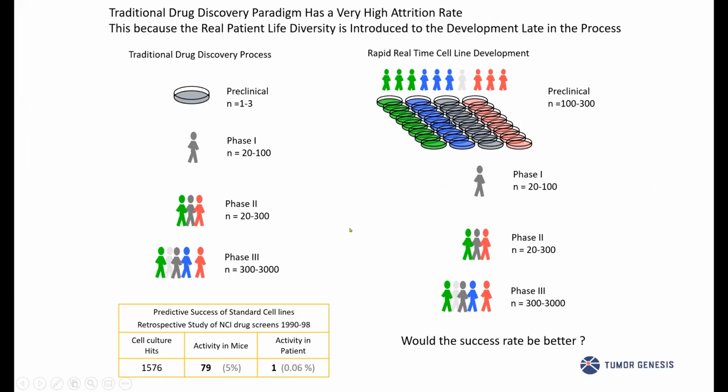Now, really what we're trying to do is change the paradigm. This is the traditional model on the left-hand side. People can see that. It's one that everybody knows about. What we're really trying to do with rapid real-time cell, what we call living tissue banks, is to increase the number of screens of individuals and have them represented in the Petri dish. And will this yield better success? Well, it obviously has to be better than what we're looking at over on this side of the screen, which is a really low hit rate.